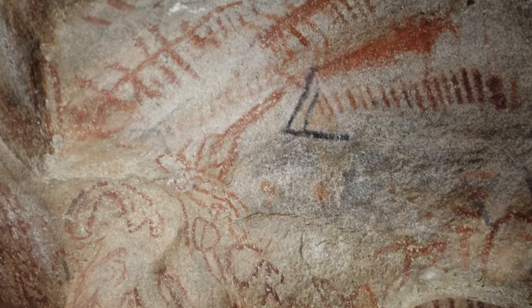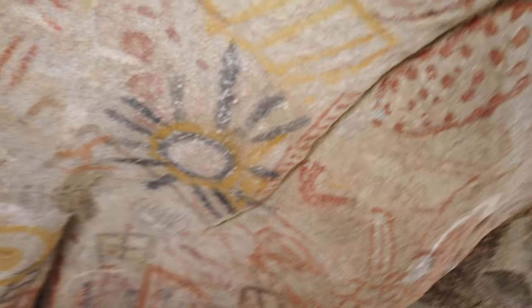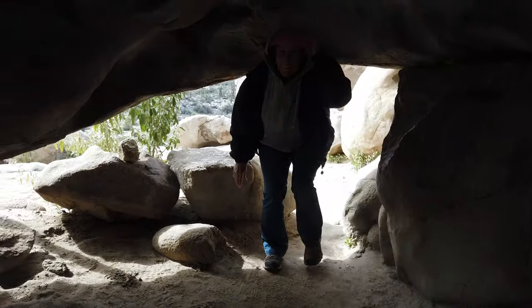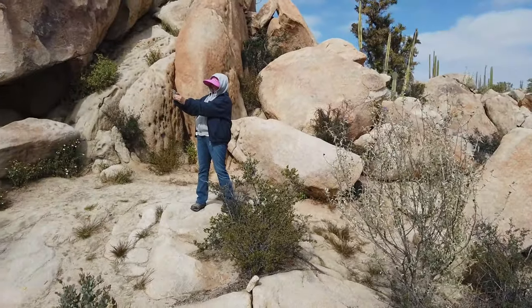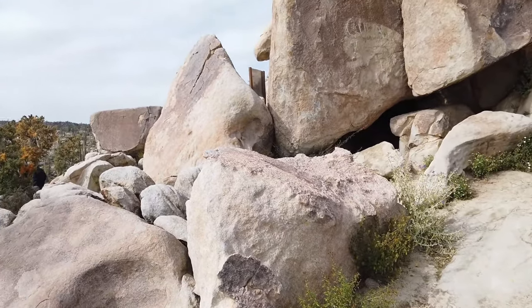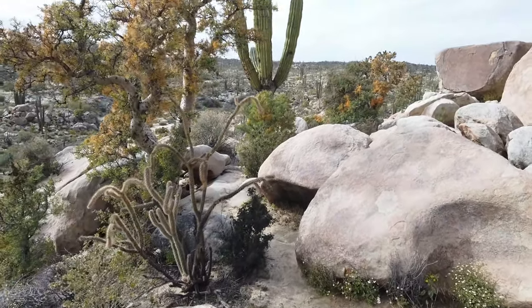Petroglyphs? It's quite large inside. Yeah. Wow. Come on in. You see all the petroglyphs. Wow. All kinds of cactus and vegetation up here.